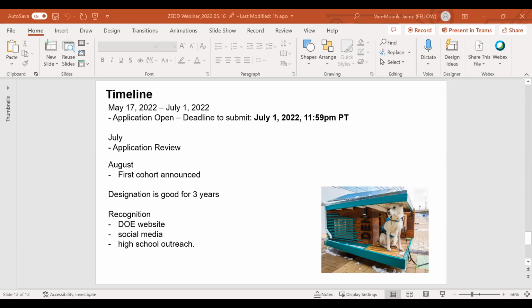And then we went over how to renew. Again, this cycle will happen on an annual basis. So we'll go live with the application each May, and the new cohort will be announced sometime in August.